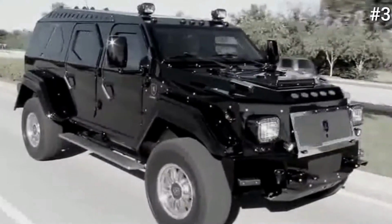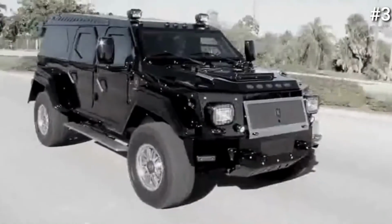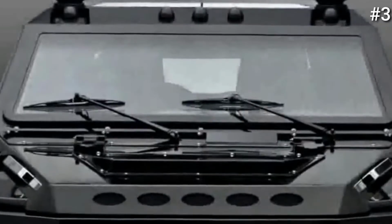It has a large V8 engine with 450 horsepower. In addition to that, it also has a space for PlayStation, multiple televisions, and a Bluetooth surround system for blasting music that does not really leave the car because it is soundproof. It is an armored car which is better suited for combat and warzone.